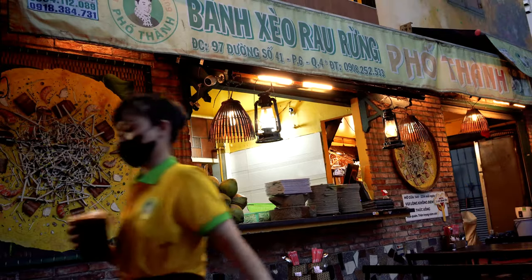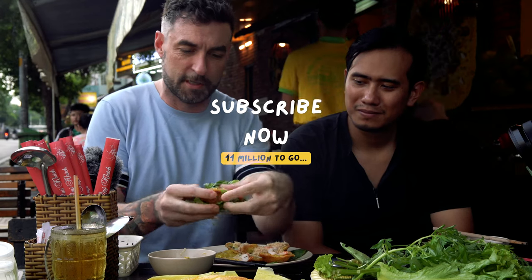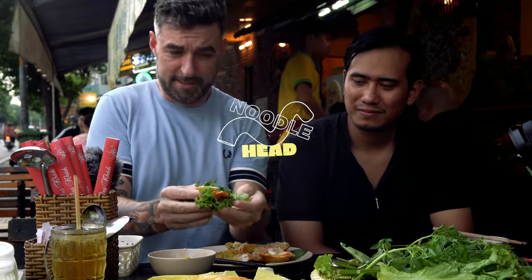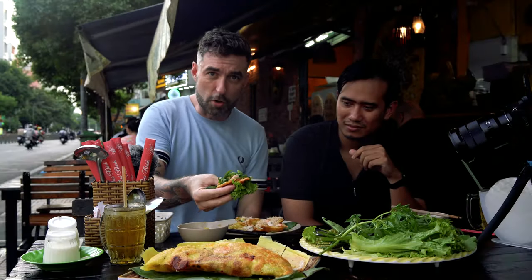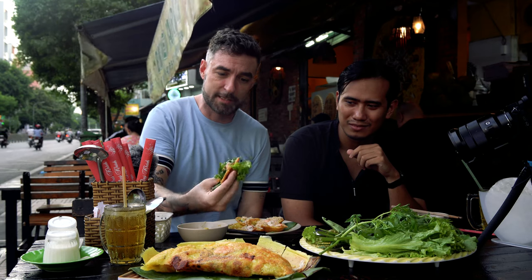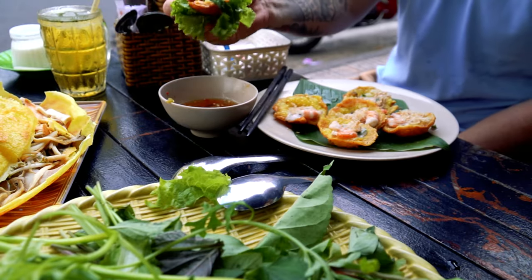All right, y'all, so we are at banh xeo here in District 4. We have wrapped up our first little attempt. It looks disastrous. It's fallen all over the place. But we've got the banh khot, coconut milk, shrimp, and pork floss in this crispy little Vietnamese pancake, dipping into the spicy nuoc cham.